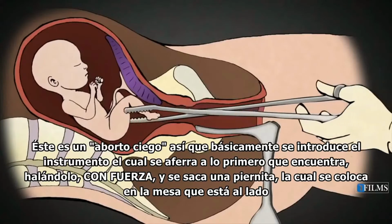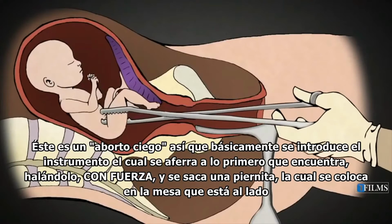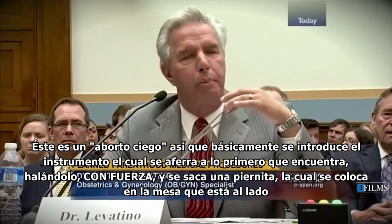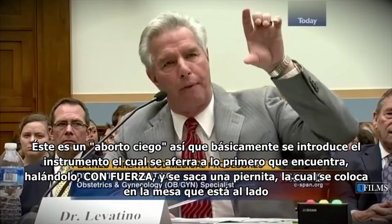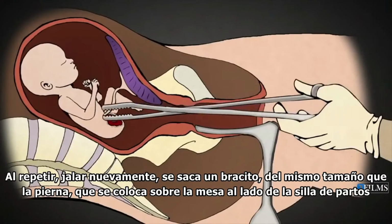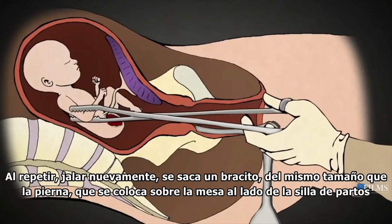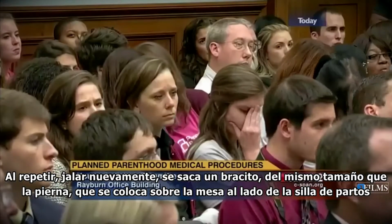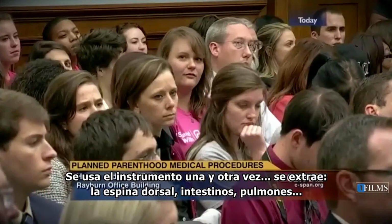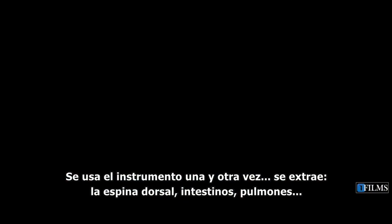A D&E procedure is a blind abortion, so picture yourself introducing this and grabbing anything you can blindly and pull, and I do mean hard, and out pops a leg about that big, which you put down on the table next to you. Reach in again, pull out an arm about the same length, which you put down on the table next to you. And use this instrument again and again to tear out the spine, the intestines, the heart and lungs.